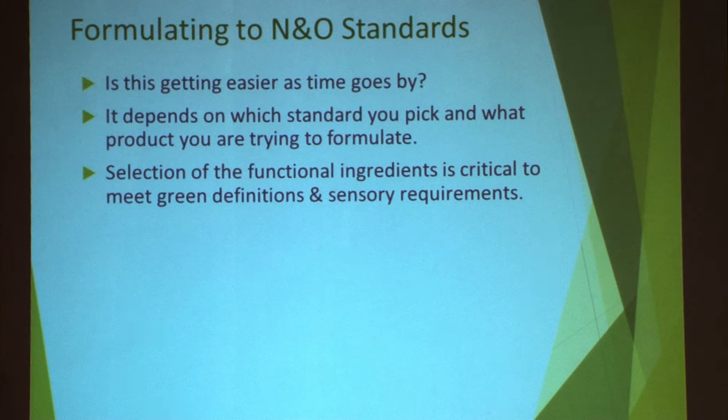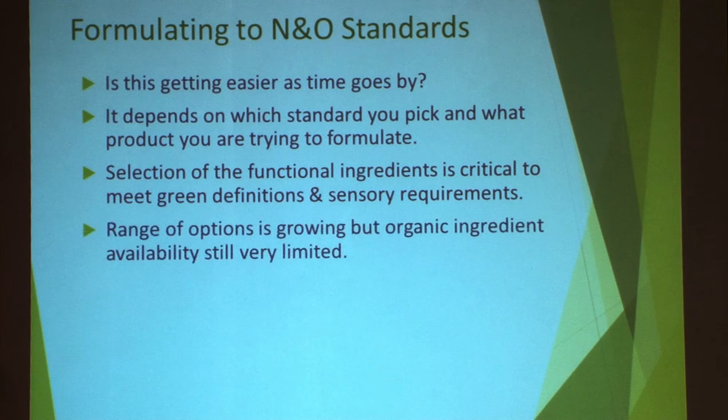So I actually think selecting your active ingredients and your plants is the easy bit because there's lots of those available. Getting your functional ingredients right is very critical, to make sure you meet the green definitions you're trying to achieve, but also so that the sensory properties are right. Because as people, we like things that feel nice and look good. And you might be able to sell a product to somebody once, but you want them to come back and really fall in love with your product and love the way it works. So the range of options is certainly growing.